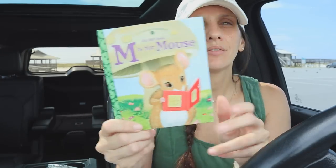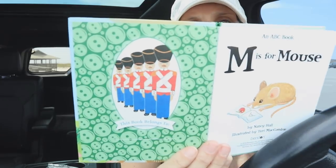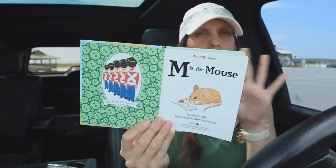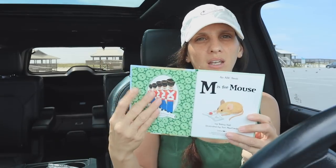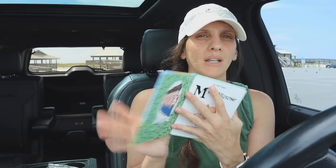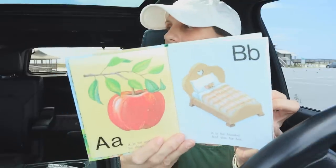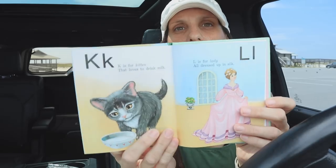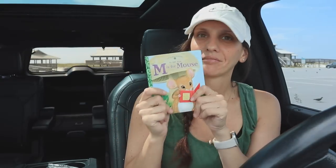And then M is for Mouse, but when you open this up, the nutcrackers, the little toy soldiers, like this took me out. This right here is worth the entire $1.25. Forget the contents, but this for me just is so cute. And people are probably like, what is this lady doing? Because I'm at the beach, but find M is for Mouse, find this book.